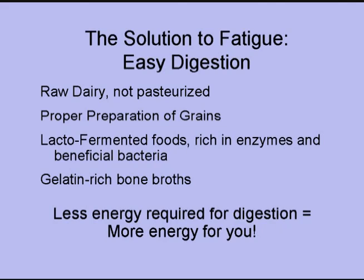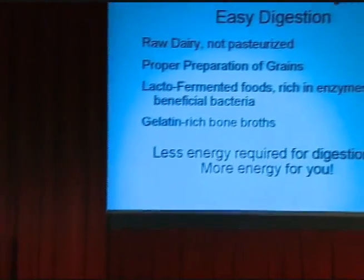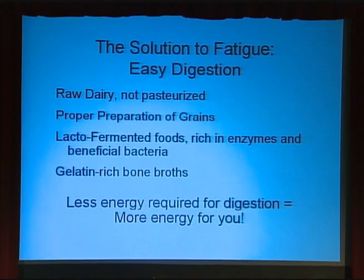Anyone here ever get tired? Not have enough energy to do all the things that you want to do? The solution to fatigue is easy digestion. The easier your foods are to digest, the more energy that you'll have left over, because digestion takes a lot of energy from your body. So raw dairy, not pasteurized, easy to digest. The proper preparation of grains, which pre-digest your grains. The lacto-fermented foods, which provide enzymes and bacteria for digestion. And the gelatin-rich bone broths. That's the magic formula for having more energy. The less energy required for digestion, the more energy that you will have.